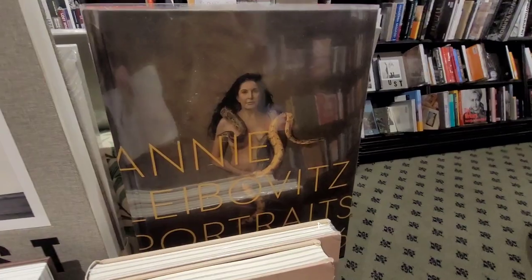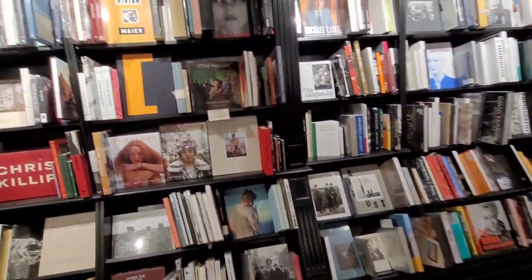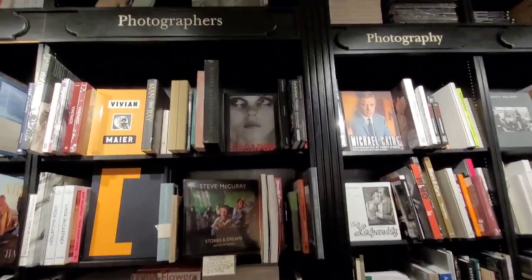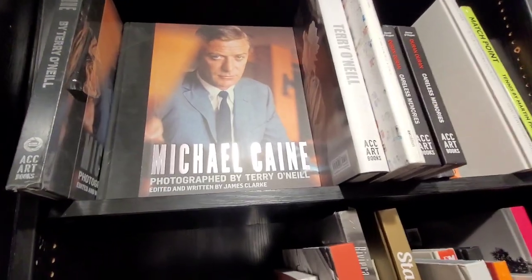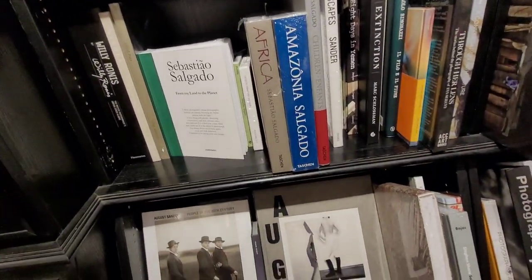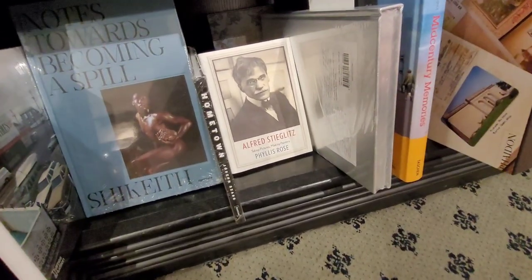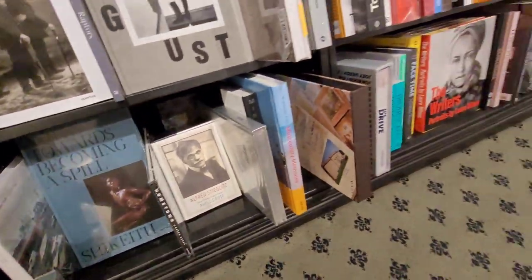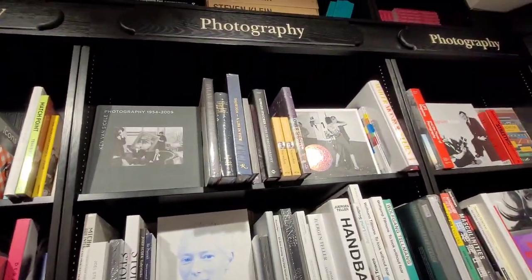I love Annie Leibovitz. She does some fantastic work for Vogue. Always, not always, but mainly to do with fantasy and fairy tale. It's Michael Caine. Wow, look at all the... Oh my god. This is so much more than a bookshop.